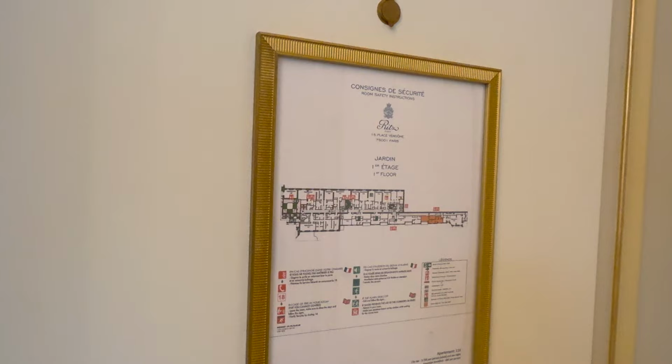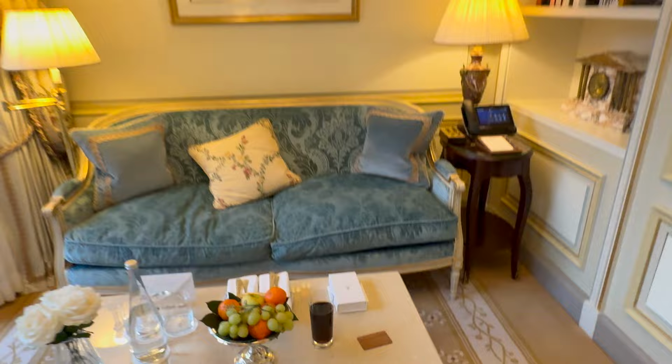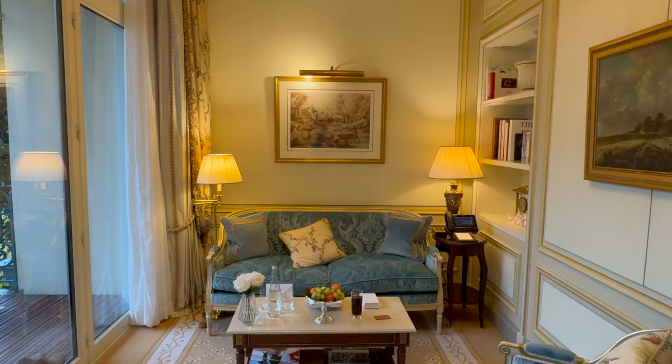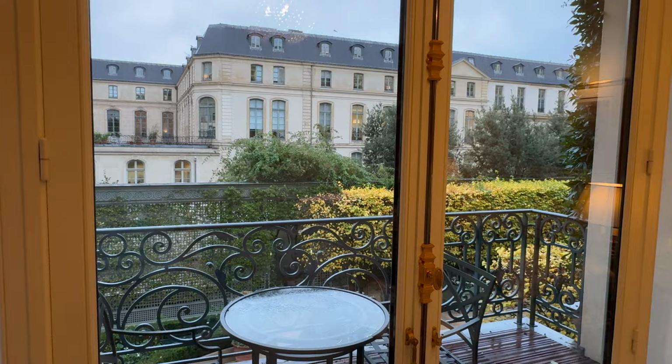The key card, they bring you up, and the guy said he's going to bring me a new key card, because we've seen that before with hotel rooms. Let me just quickly walk you around, and then I'll take you through all the details. This is your living room, and you get a balcony that overlooks the hotel's gardens, in the courtyard. We're at Place Vendome, near Place de la Concorde, so we're lucky enough to have a small garden out there.